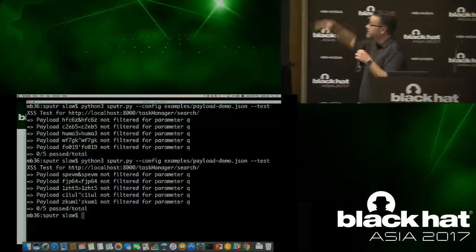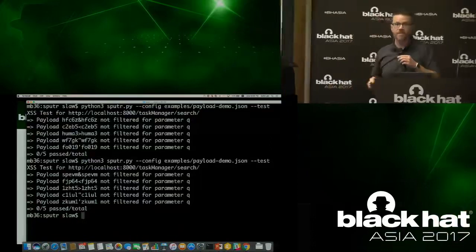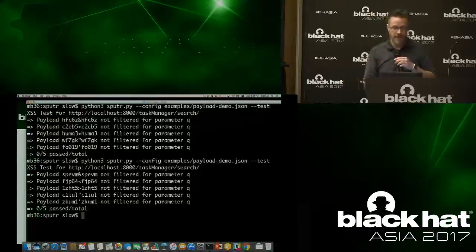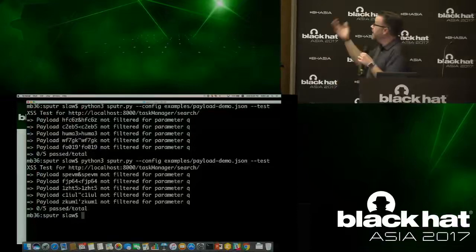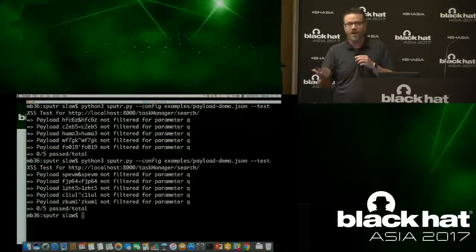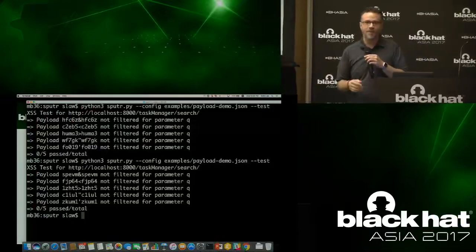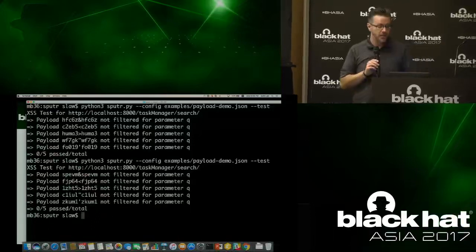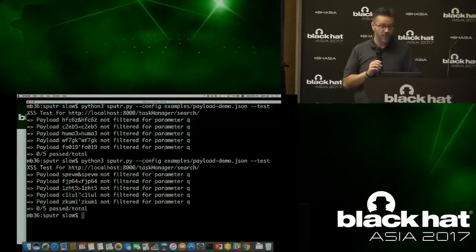All right, so that's just the payload generation that happens on the fly. There's a library that you call within Sputter that actually pulls that back. And I don't think I mentioned this. Sputter is written in Python 3 right now. Well, right now, it is written in Python 3. We're not planning on moving to anything else, just because it does give us the harness to do everything that we want to pretty easily.